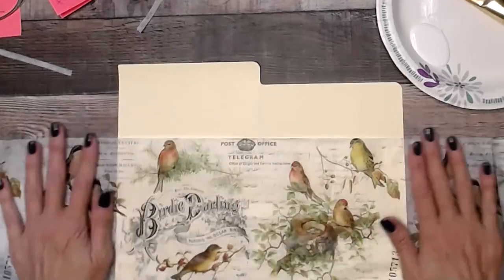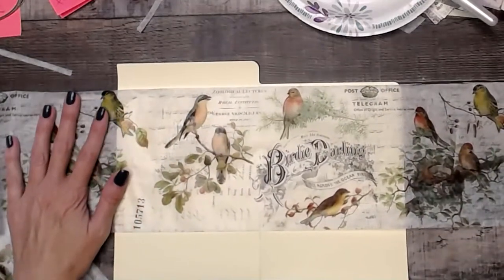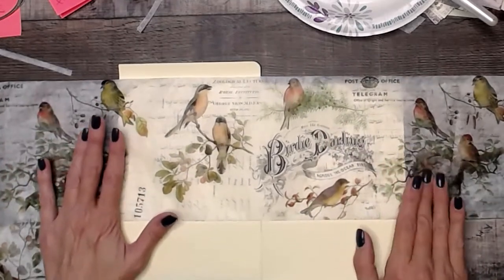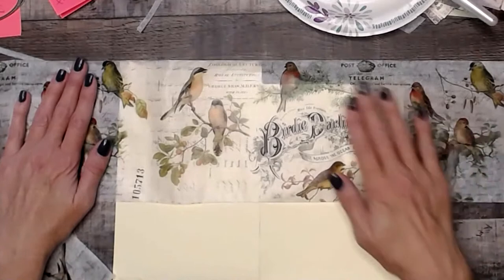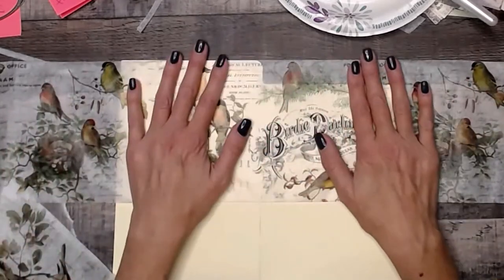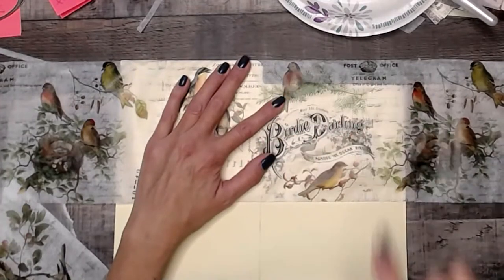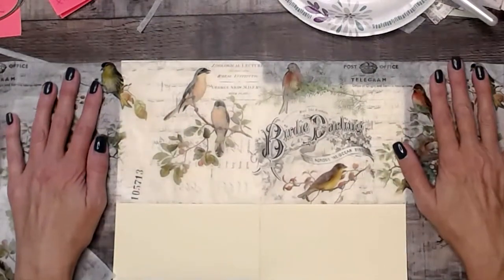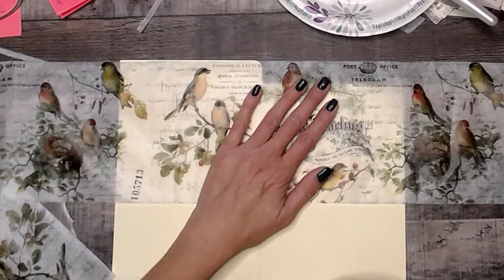Now let's think this through a little bit better, a little bit birder. Let's think this through a little bit for this time. So we go like this, right? So then after we do this side, then I just trim that and glue it down. But we need to be really careful like this so we don't cut off the bird's head. Yes, think this through a bit birder. It's exactly what I said.